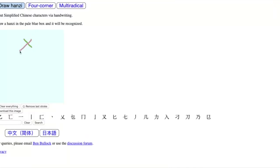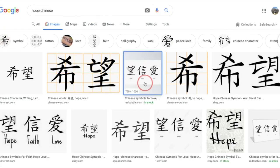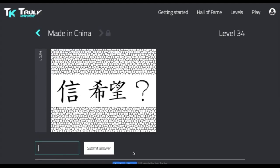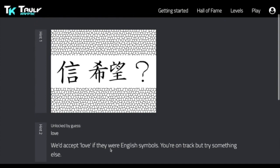Having no other real course of action, I decided to give this a go. To my astonishment, this worked really well, and after a little bit of translation and a Google image search, I was presented with this. Apparently a very common saying and an almost as common tattoo, hope and faith was followed by love.